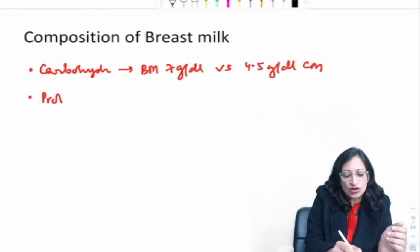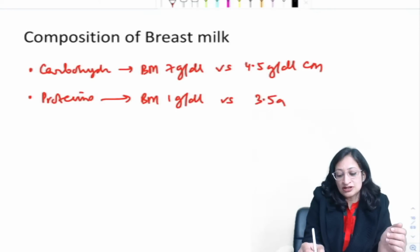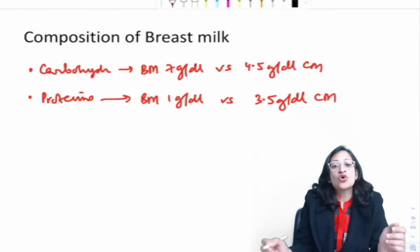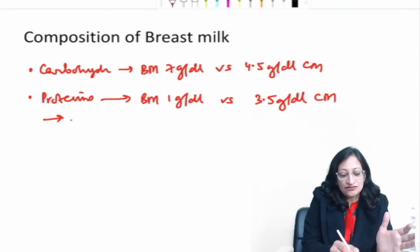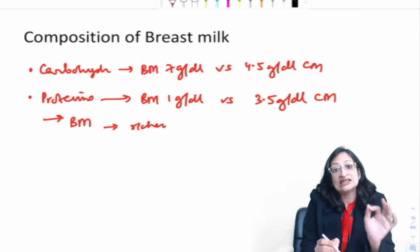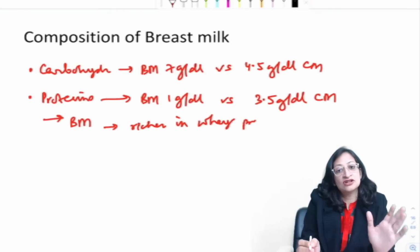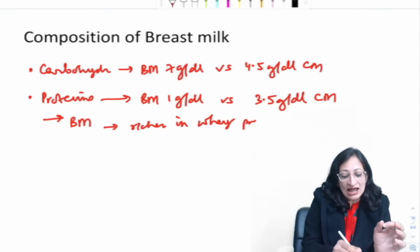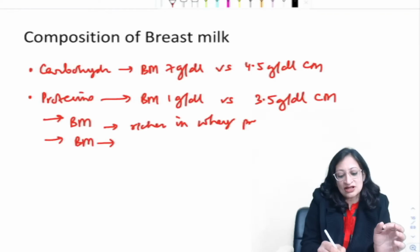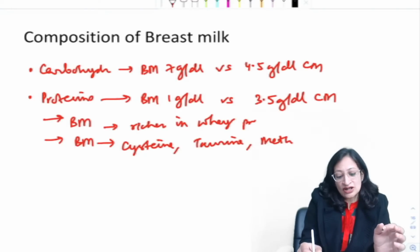Now, about the proteins, breast milk has lesser protein than the cow's milk. Breast milk has a protein content of around 1 gram per dl versus 3.5 gram per dl in cow's milk, okay? And the breast milk is richer in whey proteins like lactalbumin and lactoglobulin, which are more easily digestible than casein in cow's milk, okay? And the breast milk contains adequate amounts of amino acids like cysteine, taurine, methionine, which are required for the CNS development of the baby, right? So that is about the proteins.